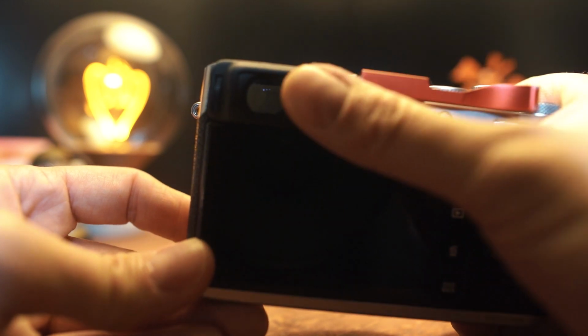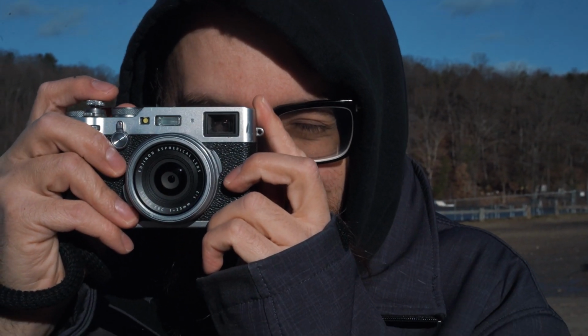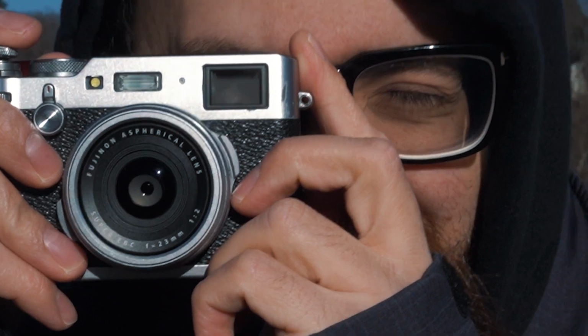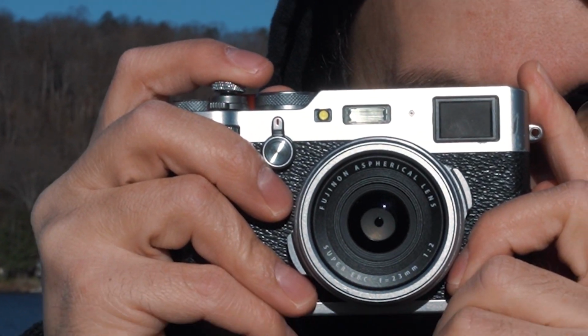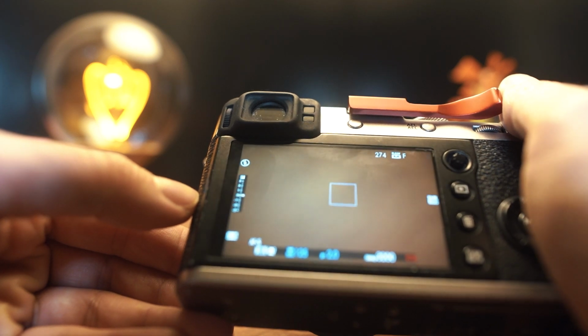I've also had some weird issues with the sensor for the electronic and optical viewfinder. It's supposed to just detect when you bring it up to your eye, but I found that if there's just like a speck of dust on there, it bugs, and it's like, oh, I don't know, do you mean the LCD screen? Do you mean the eye? I don't know. So you gotta make sure that that thing is super clean for it to work right.